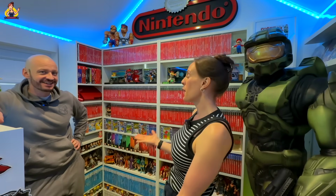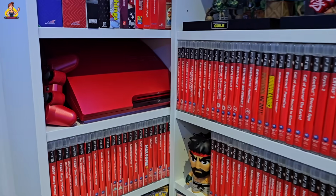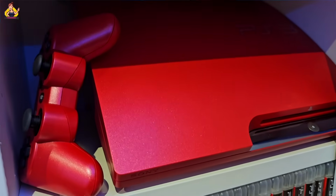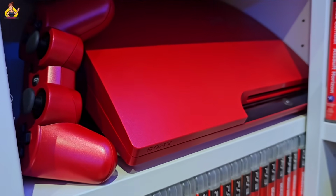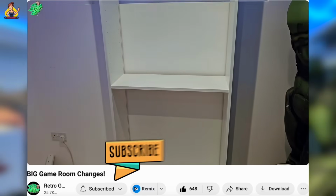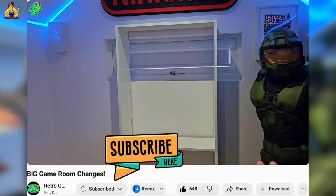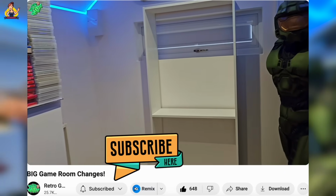All right, you've heard Callum say you are a huge fan of red. Yeah. And boy, do we have some red. Even the red slim PS3 there. I'm really happy with how this wall's come together. This was the biggest change I've made in here in a while. This used to be half height, really, a bookcase. There's a window behind there. I covered the window. I'm really happy with how this wall has come together, to be honest.